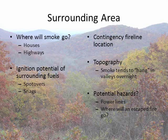That kind of ties into this. The ignition potential is one I hadn't talked about here of other areas. If you're going to do a prescribed burn, you got to take into effect what's across the fence or across the road. If everything's cool on your side, and you're not worried about it, but across the fence is a bunch of dead grass. If an ember gets in that, you have a wildfire. So you have to know what's around.